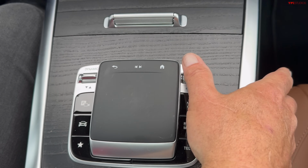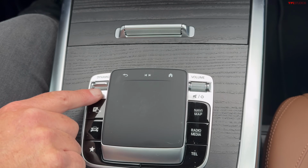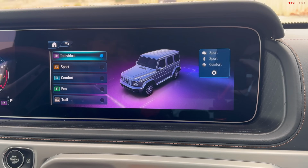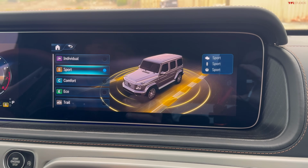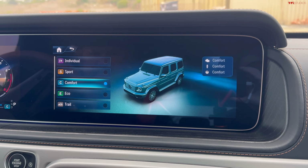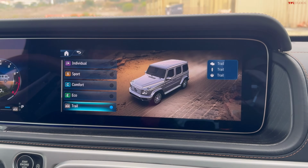I'd prefer a rotary knob. This is a barrel design for the volume. It's okay. Over here, dynamic. Now check this out. This is what I wanted to show you. So here's individual. That means that you can play with some of these components in order to make it ride the way you want. Sport, well, that obviously changes throttle control, response, and steering comfort. Once again, does the same thing. Eco, yeah, right, whatever. Okay, I guess it'll cut off a couple things to make it work better. Trail, there we go. Now we're in trail mode.